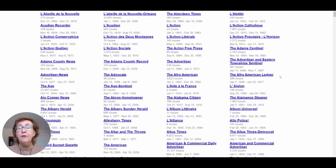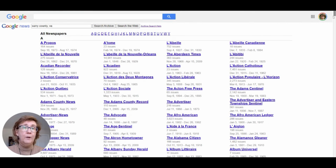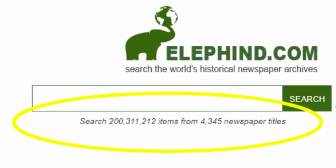But these, while they can come fairly modern, we absolutely have some like this one, the Acadian Recorder, which dates back to 1854. So you can see there's quite a wide range of dates here that might be helpful for you in your research. So you definitely want to bookmark this and make sure that you are including it in your searches as well. Another source for free newspaper research is actually called Elephind. It is not one that I have typically heard of being used by many, but it is definitely out there and one you want to explore.